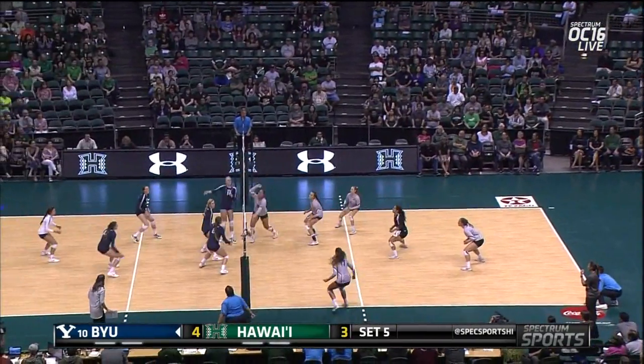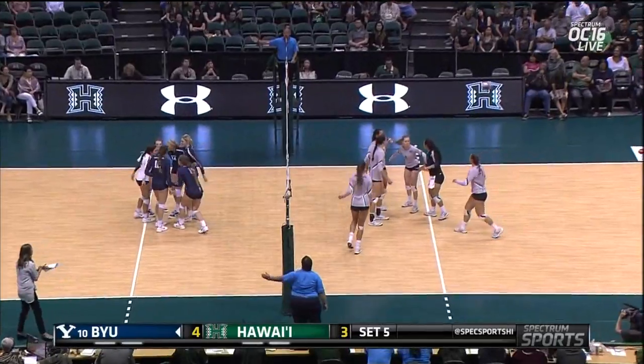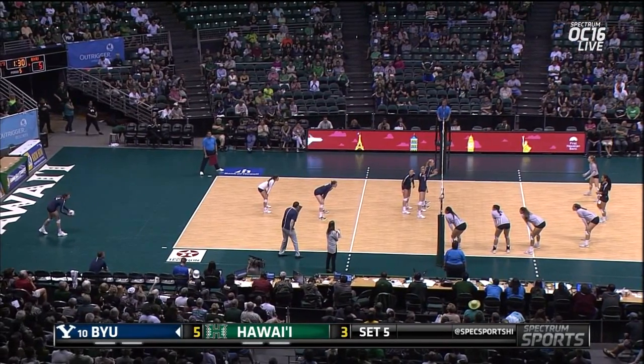Four serving three, pass tight to the net, and a free swing for McKenna Miller. Point BYU, they're up two. Hawaii's passing was so solid in sets three and four. Already we've seen a couple of occasions where it's been a little wobbly here in the fifth.